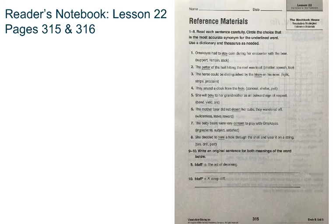Number 1, Omachias had to stay calm during her encounter with the bear. We have the word stay. Does stay mean support, remain, or stick? Well, we know that a synonym for stay is remain. So you can go ahead and circle the word remain. Let's look at number 2 together.